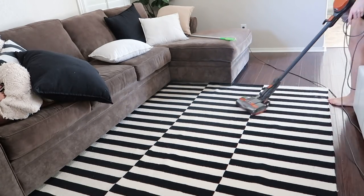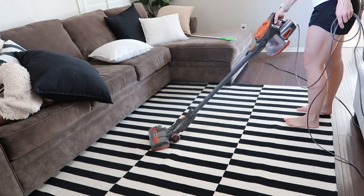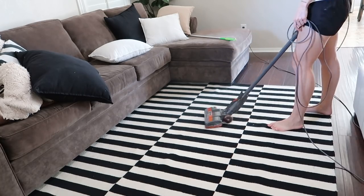I'm gonna be using my Shark Rocket vacuum a bunch today. This is what I use to vacuum for the most part. I really, really love this vacuum, and I speak so highly of it all the time.